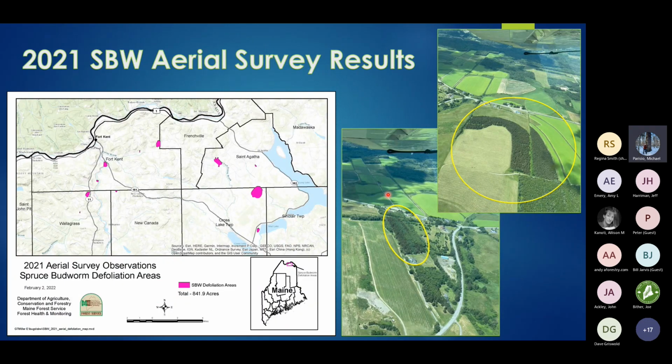So another thing we do is we monitor for spruce budworm. During our aerial survey, we monitor for all sorts of things, but 2021 was pretty significant because we haven't been able to detect any spruce budworm damage during aerial surveys since the early 90s, 92 or 93. Again, at the very tail end of the great outbreak was the last time we were really able to document this. So we've been looking for years, and 2021 was the first time that this really showed up.